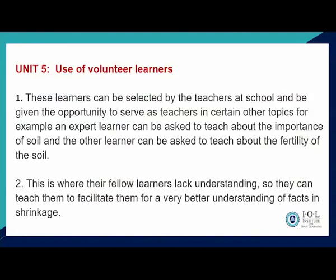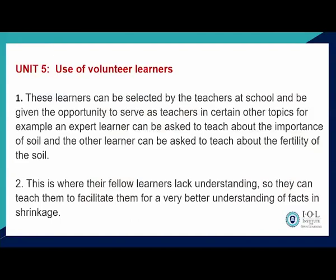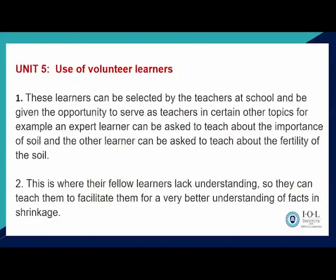In Unit 5, when we are talking of support, you don't just look at support from the teacher. You also need to look at where else you can enhance your kids' teaching and learning. So in this case, if it's not you that they can learn best from, where else can they learn best from? So then you can say, okay, for example, I see that on this topic Esther knows it better than the others. Let me see if Esther can help the others. So it takes us to that topic in Unit 5, the use of volunteer learners.